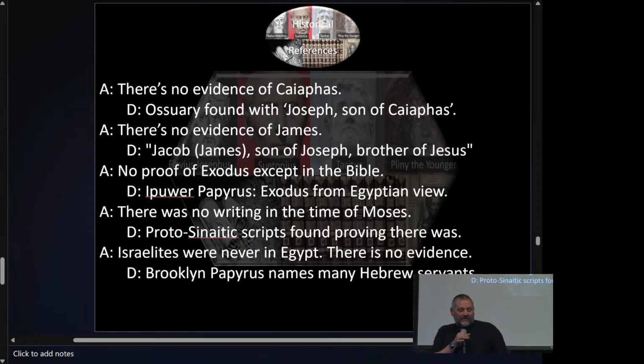No proof of the Exodus except in the Bible. And you will find that. Hunt that down. The Ipuwer papyrus is fascinating. You actually have to look at it. They think it's a writing of fiction. What it actually is, it's Exodus from an Egyptian's view. And it is fascinating. There's no writing in the time of Moses. They couldn't write. Except now we found Proto-Sinaitic scripts proving there was. They should be more careful about what they say doesn't exist because we keep finding it.